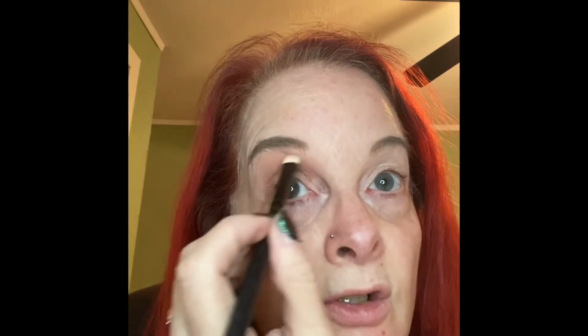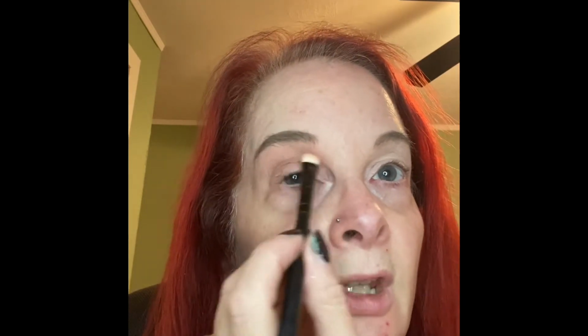Now see, it doesn't look like I have a lot of makeup on, which I think is good if you're new to makeup and you don't like bold colors. I've never gone this neutral before. I'm dying to see how it looks. Oh, that looks really pretty. And as you can see, you want to really blend it in. All right, that looks pretty good, I think. I don't think it looks bad.